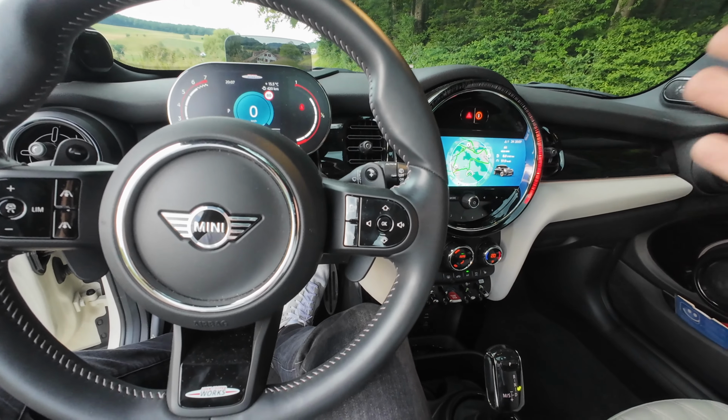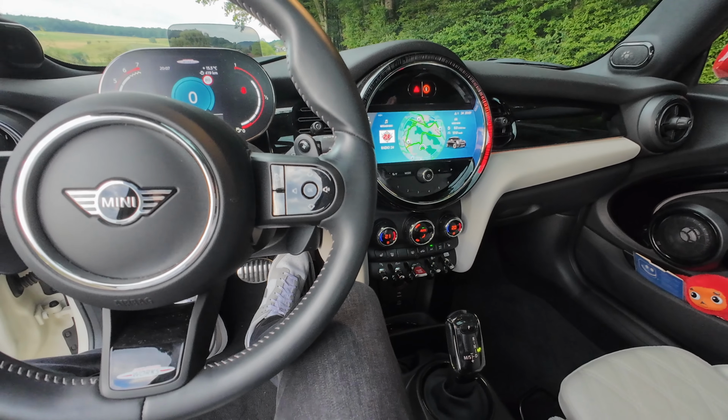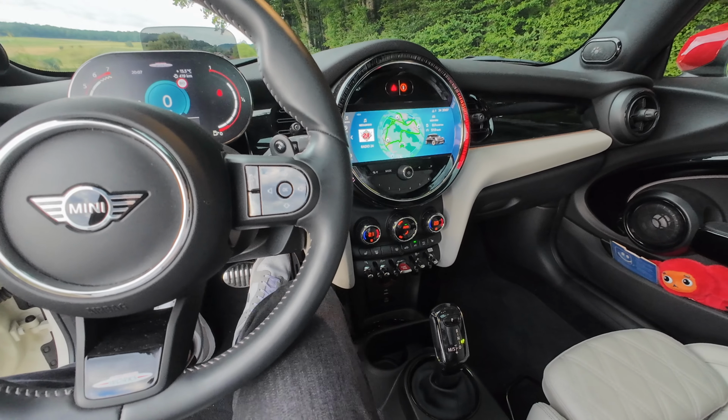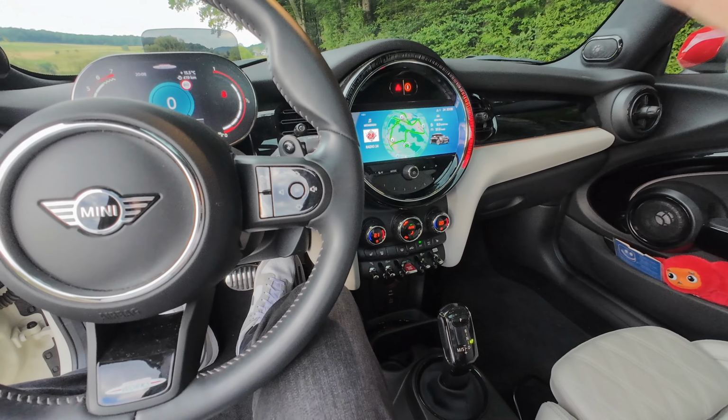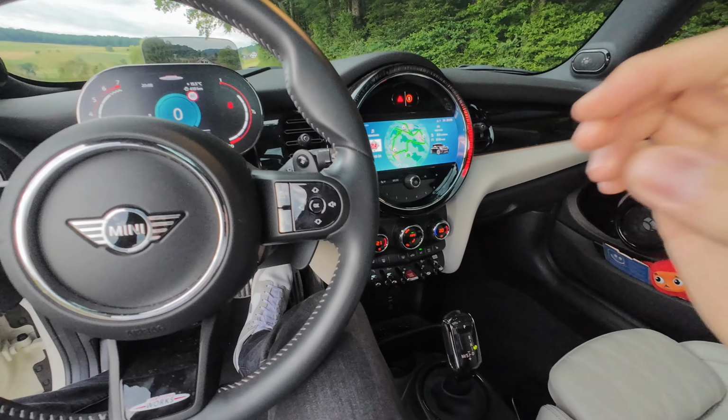It goes like a rocket. It's really like a go-kart. So now I understand when my friends and people that own the John Cooper Works were saying that these cars are go-karts, I fully agree on that. This car drives really, really nice.